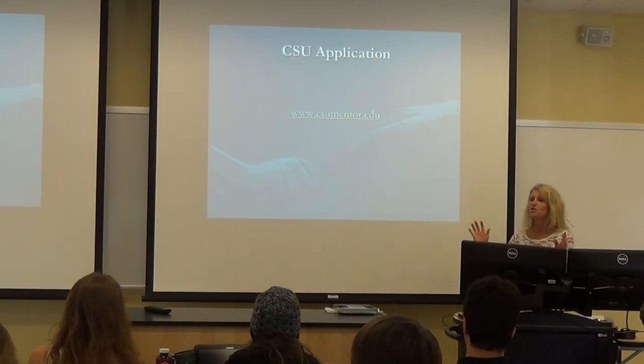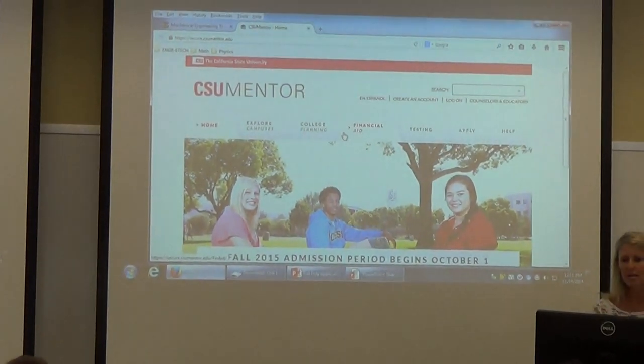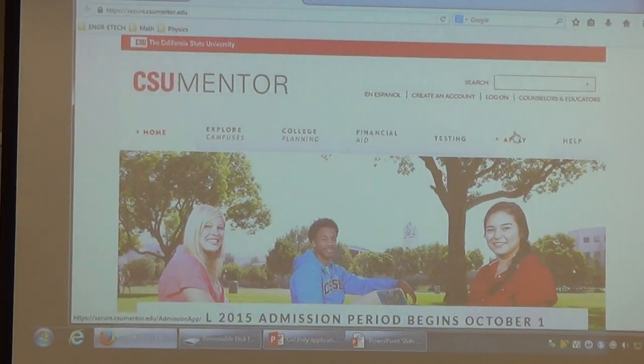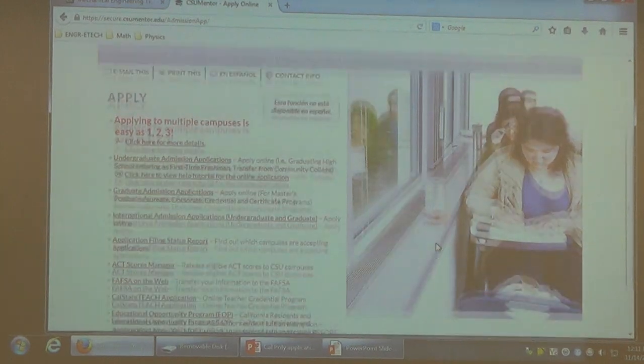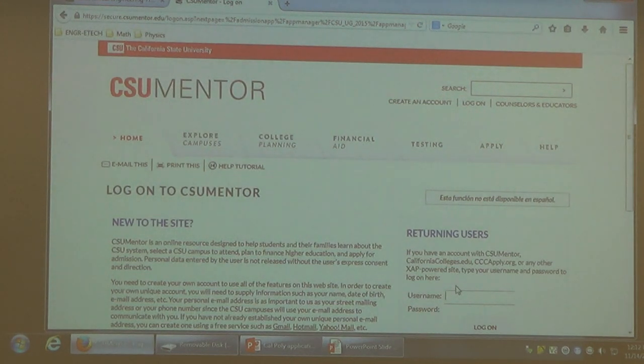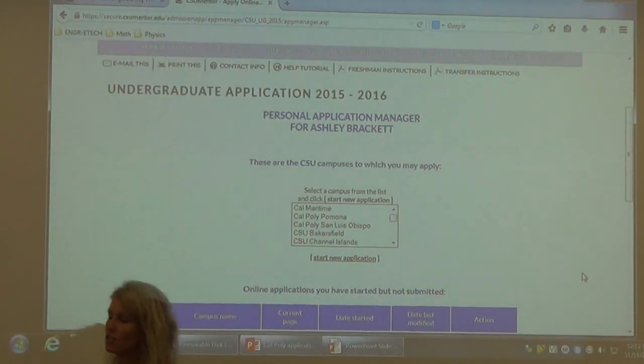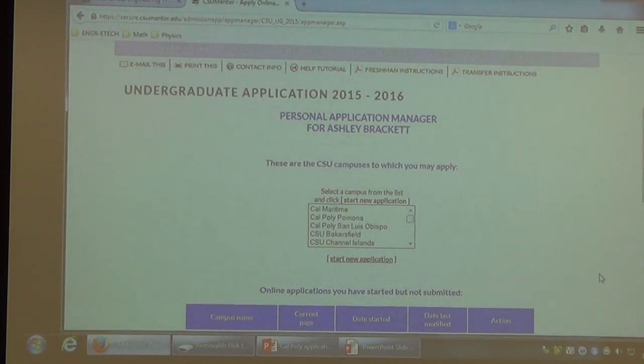Okay, all right. So let me translate this into the Cal Poly application and show you where this shows up. This is CSU Mentor. Hopefully most of you are familiar with it. This is where you go to apply. I'm going to navigate my way through it until I get to my sign on. If you want to, you are more than welcome to bring up the computer and sign on. Once you've created your logon and you have your account going, you come to your application manager.